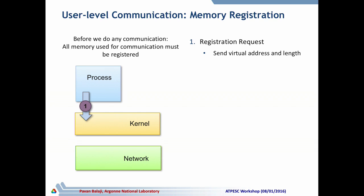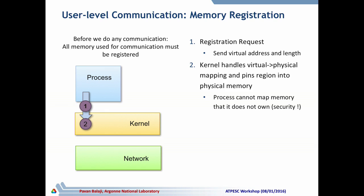The process first, before it can do any communication, has to tell the network hardware what buffer it is going to send data from and what buffer it is going to receive data into. So the process first tells the operating system, before it does any communication, okay? It hasn't done any communication yet. It tells the operating system, I want to send data from this buffer over there. That's step one.